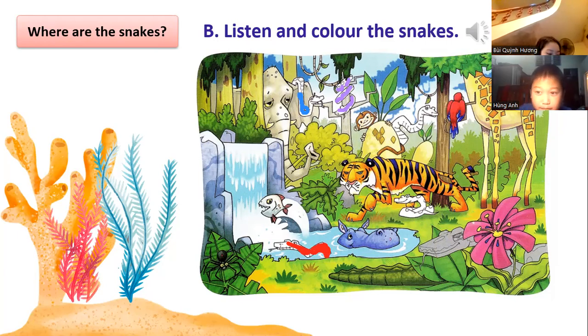3. And there's a snake under the tiger. You're right. Colour that snake yellow. Can you do that? Yes. I can. I'm making it that colour now. Good. 4. One snake is in the tree. Let's colour that one now. OK. Can I colour it purple? Yes, you can. Great. The snake in the tree is my favourite colour now. Look.